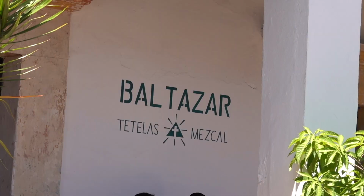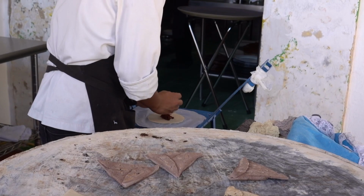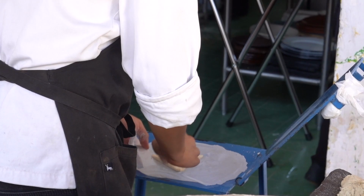So we're at this place for breakfast called Baltazar, and they have something that's very typical of Oaxaca, and that is tetelas. How would you describe tetelas? Kind of like a tamal, sort of, but they're usually a triangle shape, and it's made out of masa, corn dough. And then they put something inside of it usually, and the way that we've had them served here before is that there's some type of salsa on top, a bean salsa, red salsa, mole, coloradito.